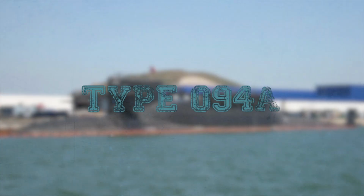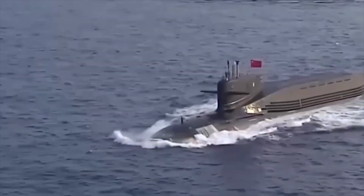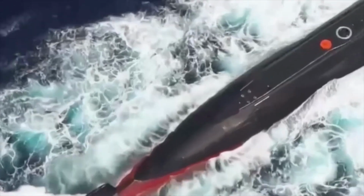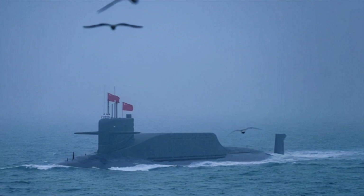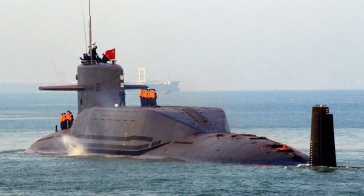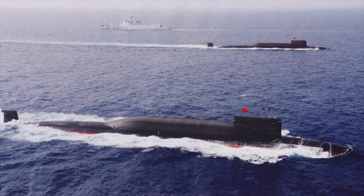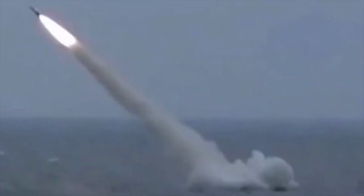Type 094A. The Type 094 or Jin class is a nuclear-powered ballistic missile submarine. It is the second-generation SSBN of the Chinese Navy. The Type 094A is a variant with a modified and improved sail. The sail appears to incorporate features from one installed on a modified Type 093. It could be equipped with 16 launch tubes, while the Type 094 had only 12 launch tubes.